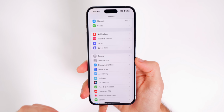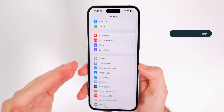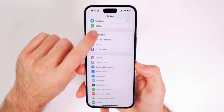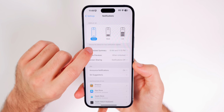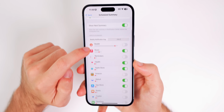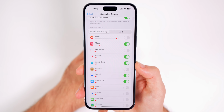Now, the next tip is to utilize the notification summary. I feel like this is one of the most overlooked features in iOS right now. If you go to your settings and go to notifications and then go to scheduled summary, you want to make sure this is turned on and select the applications that you want to be included in your app summary.